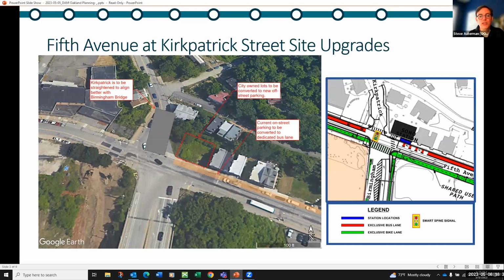What you see on the screen here is the intersection of Kirkpatrick Street, which comes from the Hill District south towards Fifth Avenue, which of course traverses east and west. And then you see the end of the Birmingham Bridge to the bottom side of the screen. One of the things that the BRT project is doing is realigning Kirkpatrick Street to better align with Birmingham Bridge.